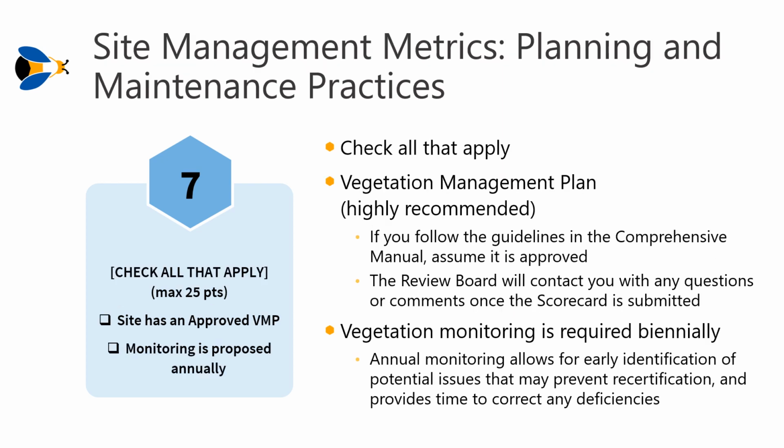Now we move into the next section of the scorecard, which deals with site management metrics. Question 7 is about planning and maintenance practices. It's a check all that apply question. The first 2 options are that the site has an approved vegetation management plan and that monitoring is proposed annually.